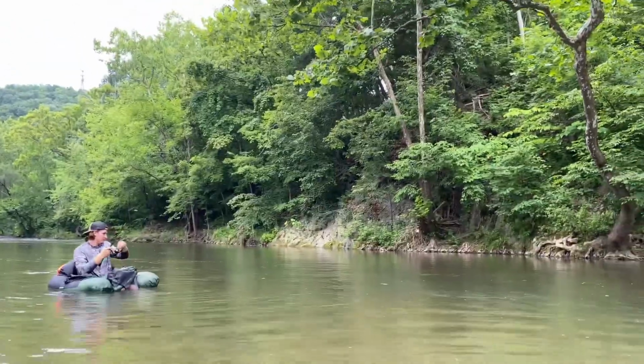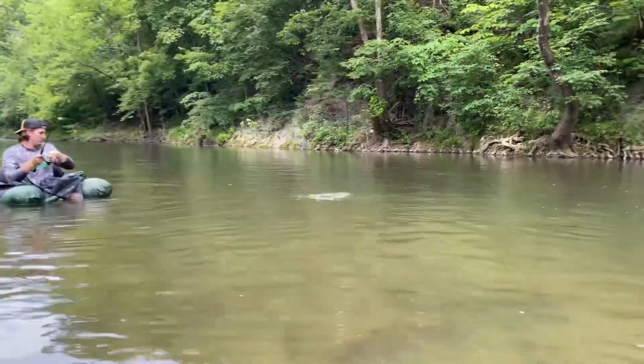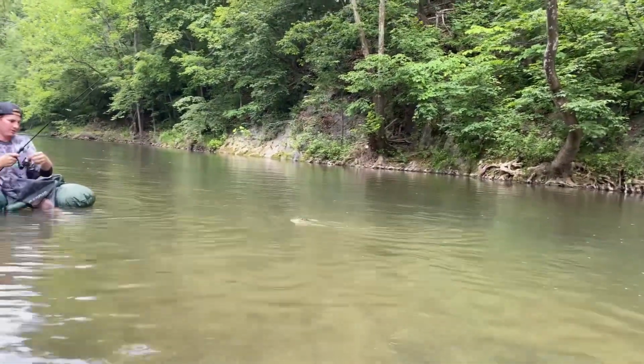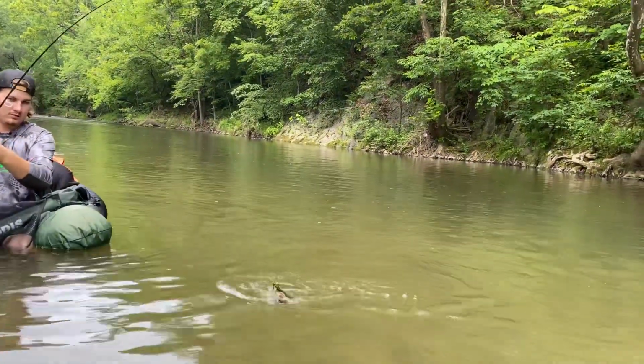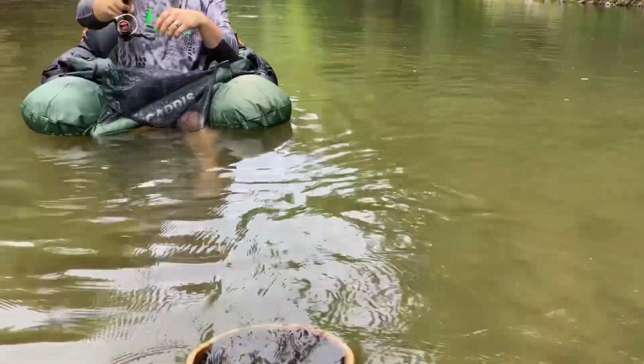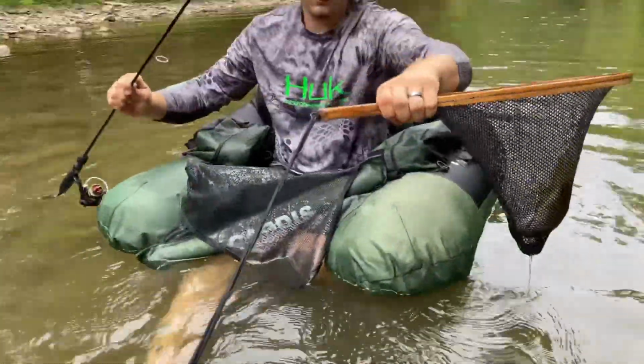Okay, Grant. Let's go. Yep. It looks like a little smallie. Play him this way. I think. Oh, you're right. That's crazy. Here, play him over here. That's big for one of those. No kidding. He's hungry. Whew, look at that. I'll let you deal with that.